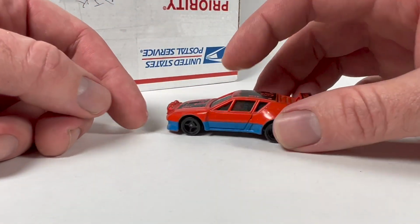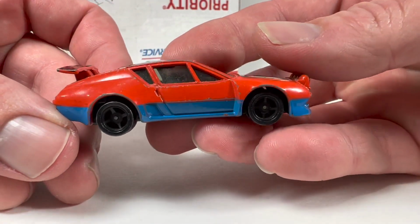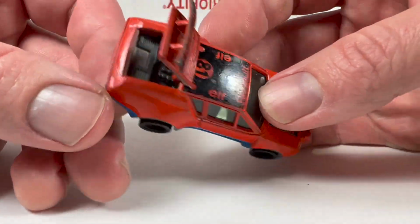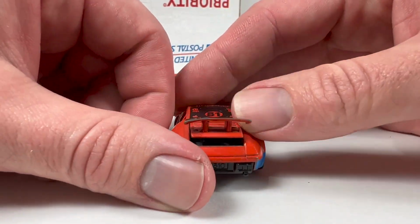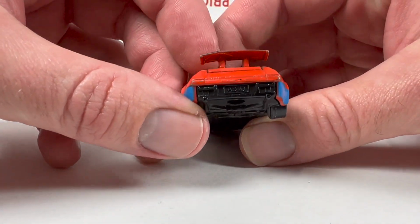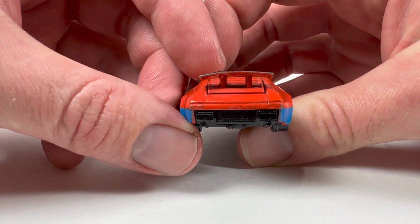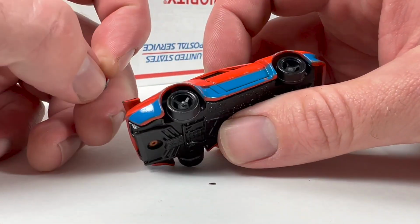They're really cool. It's got suspension. Just a really neat car. It's a very cool opening feature in the back. I believe this was a Tomy Pocket car. Yeah, it looks like the spoiler's a little bent. I'm not sure if that's supposed to be curved or not, but probably not. Oh, yeah, that just happened.